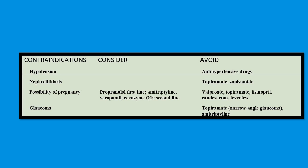This slide shows how presence of contraindications influence the choice of drugs. For patients with hypotension, avoid antihypertensive drugs. For patients with nephrolithiasis, avoid topiramate. If patients are likely to become pregnant, consider propranolol, amitriptyline, verapamil, or coenzyme Q10. Avoid valproate, topiramate, lisinopril, and candesartan. For patients with glaucoma, avoid topiramate and amitriptyline.